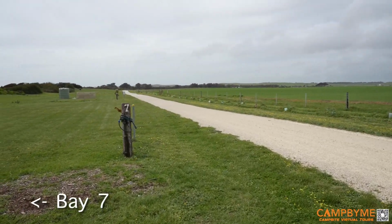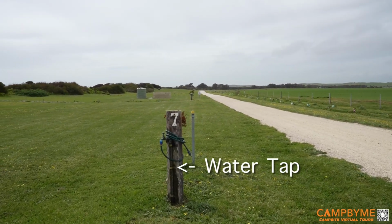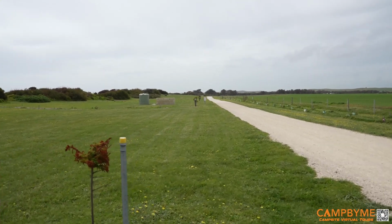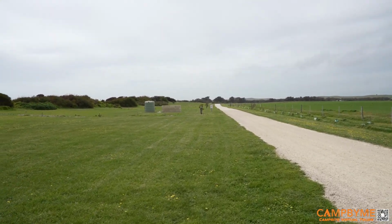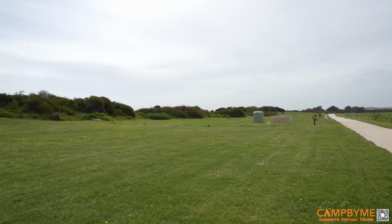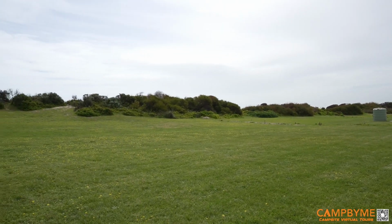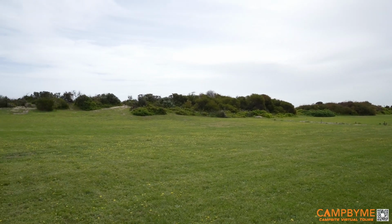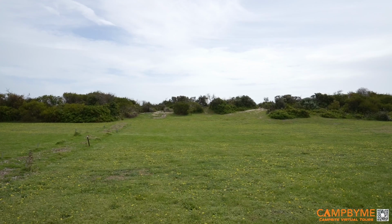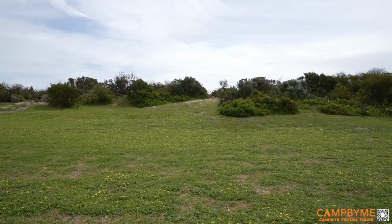And here we are in bay 7. They're pretty much all the same size. Massive. But you are closer to those bins and that water tank, which is actually in bay 8. Look at that space. Be imaginative. Come up with something like riding your bikes and having a race. Although when this place gets busy, these bays get pretty full.